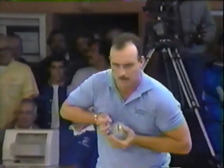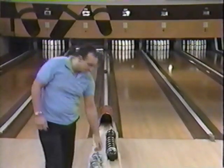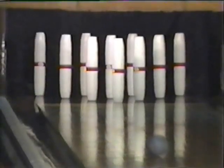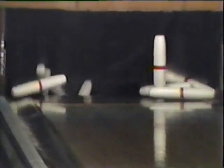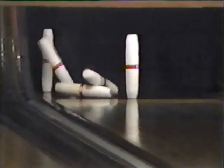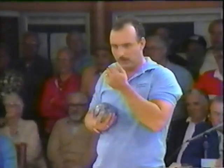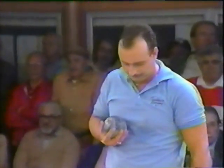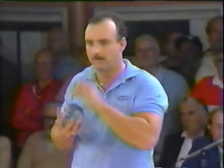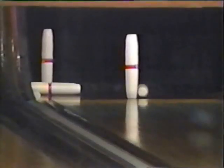Now Gary Casey. And Gary comes back with a strike. As you know, that will often happen when what seemingly is going to be a mark for your opponent comes back into it. Then you go up just a little bit looser the next time, because you dodged a bullet. 1 and 10 are the 2 pins that are standing. Made it!